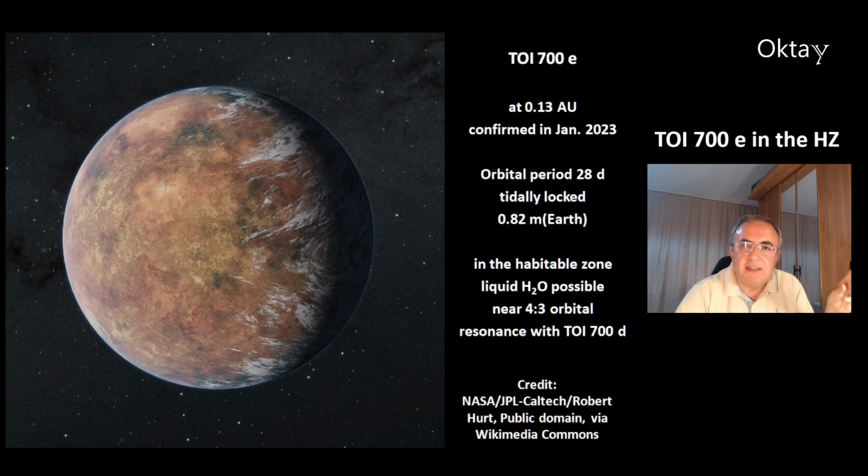And since it's in the habitable zone, this makes liquid water possible. That would be very good for life. And this planet is in a near 4-3 orbital resonance with its neighbor TOI 700d.